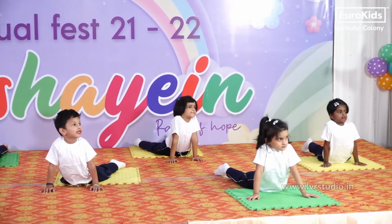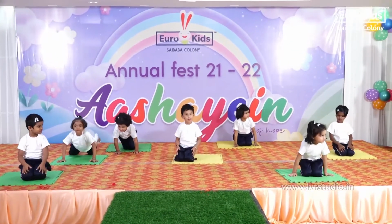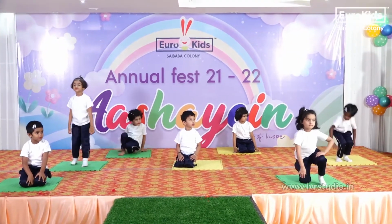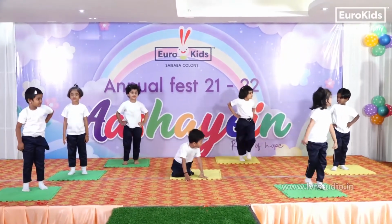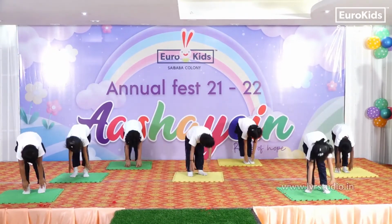9, 10. Back to Vajrasana. Uttanasana. Calms the brain. Stand up. And helps relieve stress and mild depression. Stimulates the liver and kidneys.